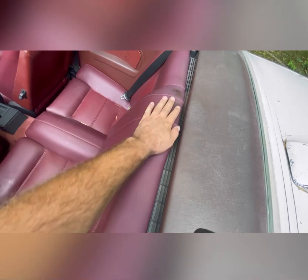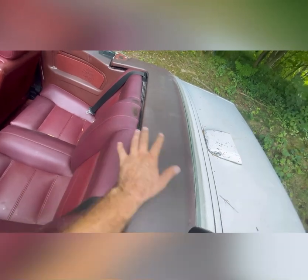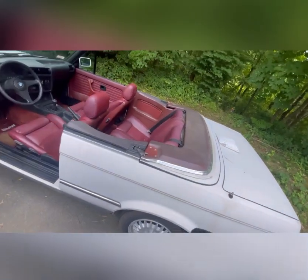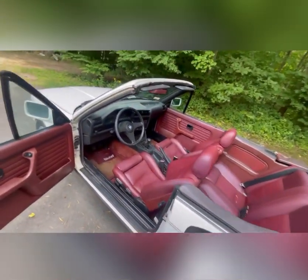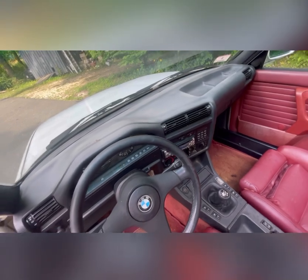But the back, again, this is as honest as it gets. This is just some sun, and it just needs a little bit of love. So I'm gonna put a lot of leather lotion on this, leather cleaner, as well as the boot cover, and try to get this to come back as much as I can. But I mean, overall, it's really nice. It's got a sport wheel on there, no cracks in the dash. The dash is in great shape.